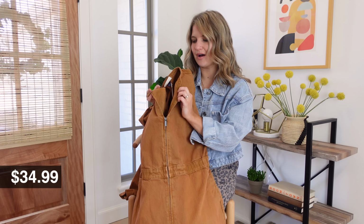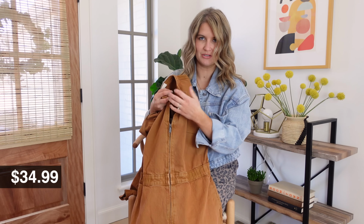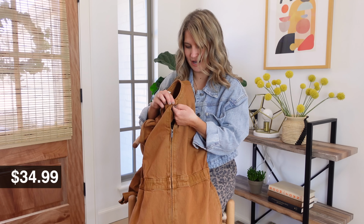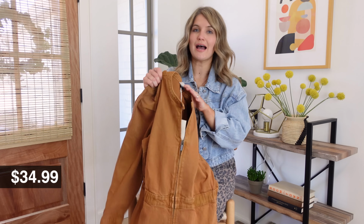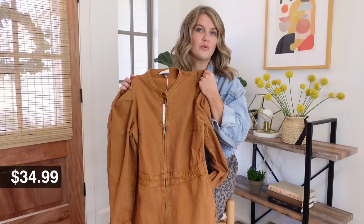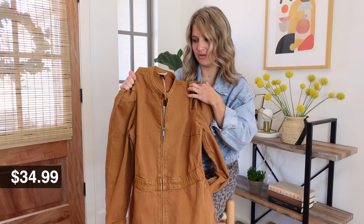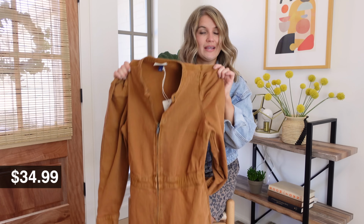I like to leave this unbuttoned just because I feel like it seems a little bit less structured. I don't love things up my neck, but you could button it up as well. This would be cute right now with boots or something. You could do it with booties like I did, and if it's still cool weather for a few more months where you live, this might be a fun option. And I'm wearing the small.